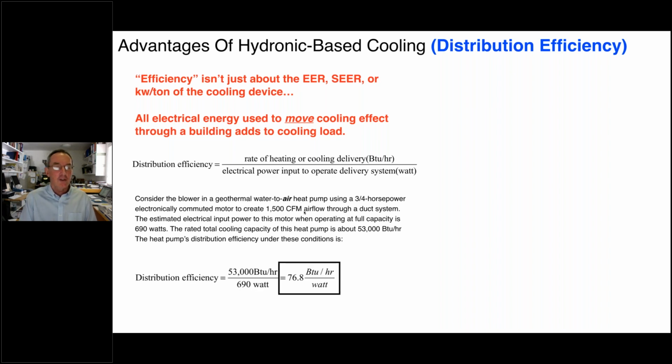So if we put those numbers into that formula, we're dividing the cooling effect, 53,000 BTUs per hour, by the power input to operate that blower, and we get this number here, 76.8 BTUs per hour per watt. The way to interpret that is to put a 1 in front of the word watt. So for each watt that we supply to that particular system to distribute that cooling effect, it is delivering almost 77 BTUs per hour where it's needed.